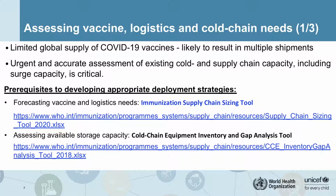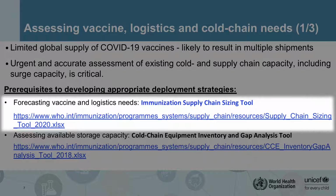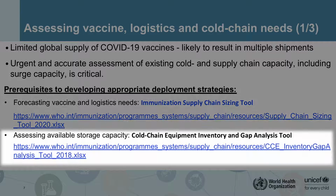Forecasting vaccine and logistics needs and assessing available storage capacity are among the prerequisites to developing appropriate deployment strategies. This can be accomplished by using tools that are available from the WHO. The Immunization Supply Chain Sizing Tool provides information on equipment, supply, and budget requirements needed to support deployment and vaccination operations based on the size of the population to be vaccinated. The cold chain equipment inventory and gap analysis tool is useful in assessing vaccine volumes and corresponding cold chain capacity per catchment area.